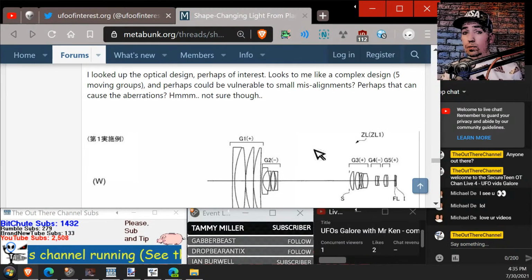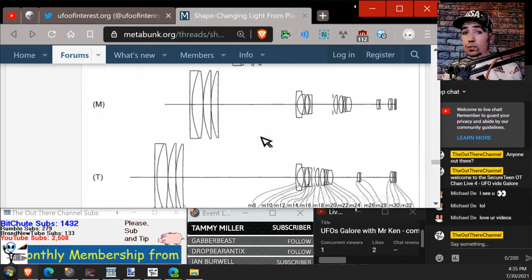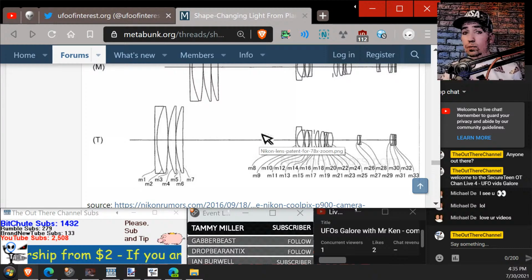Okay. Now he's talking about all the lenses inside the P900. It's not just one lens, you see. So this is what I'm saying. That there could be some ice crystal form because it's been in storage. And somehow it's distorting the image as well. So maybe you got three things happening.